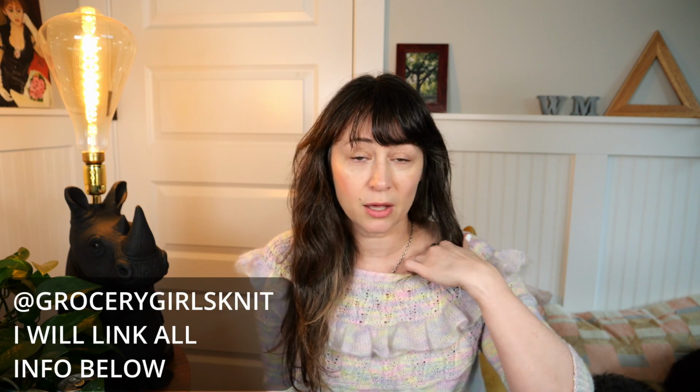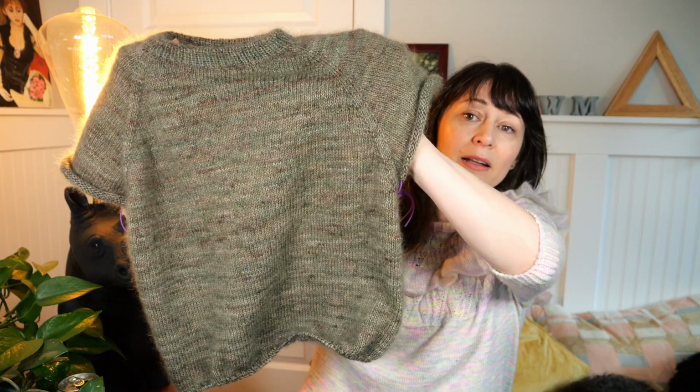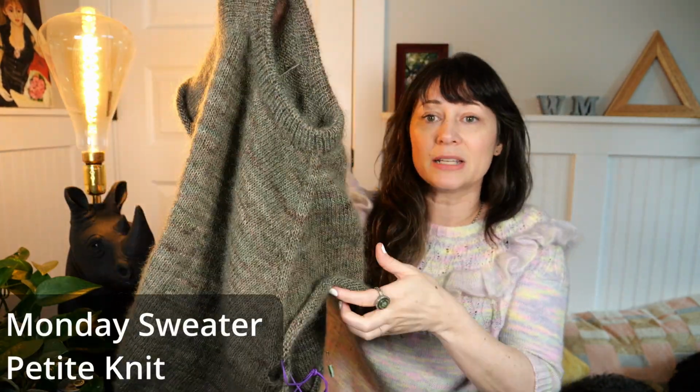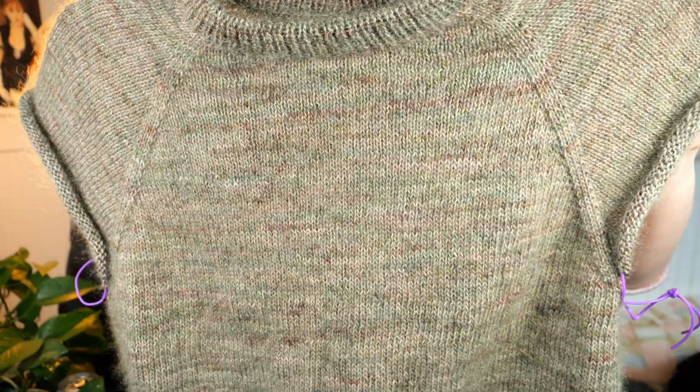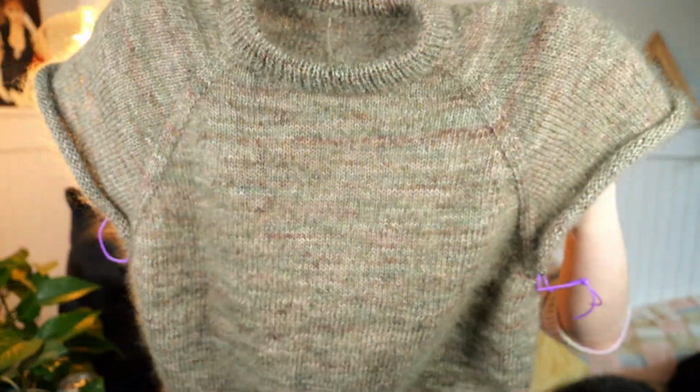Currently, there is a knit along with the Grocery Girls YouTube channel and their Ravelry group. That's a Raglan Along. So to help me stay focused, I decided to hop on the Grocery Girls Raglan Along. You guys so helpfully picked the Monday sweater by Petite Knit. It is knit in Woolenvine yarn in her Nouveau base and her Ghostlace base in the colorway Krampus.